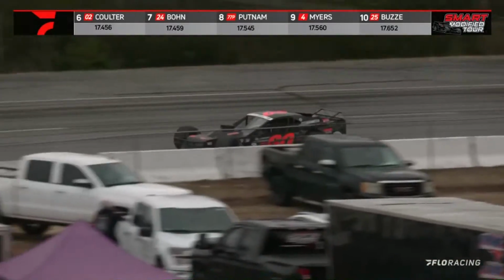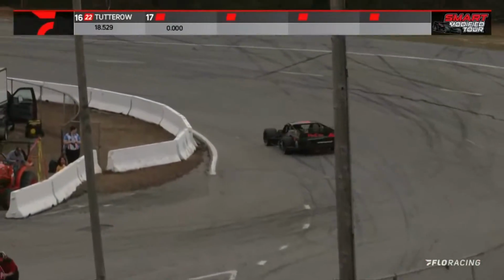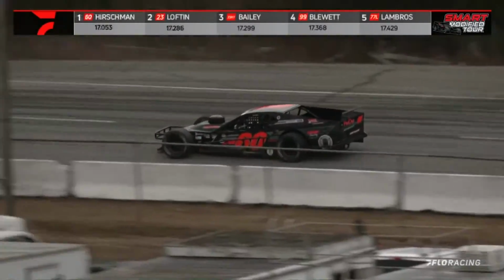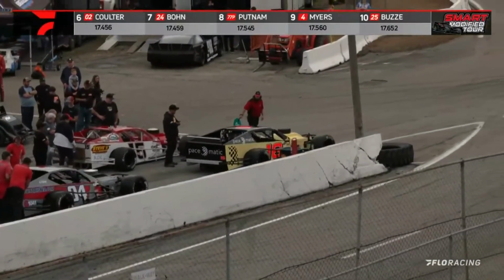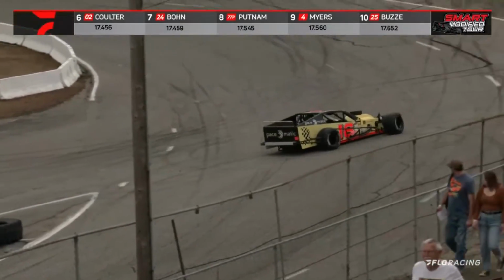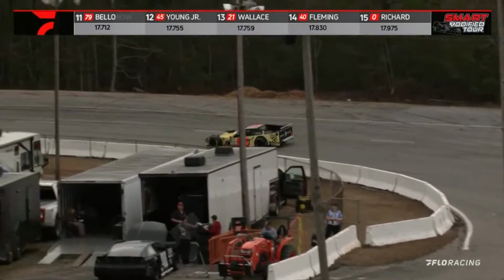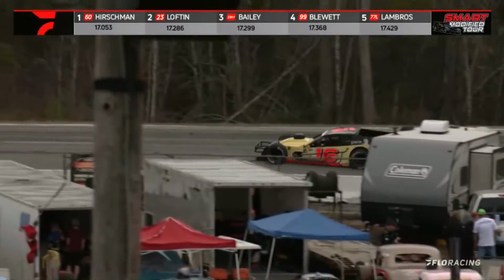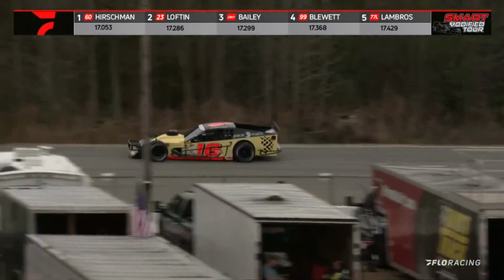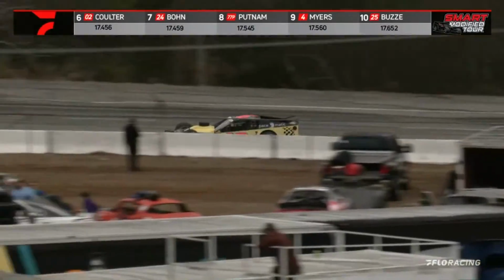This guy, one of the best to ever grace the wheel of a modified. Some people saluting him with a number 1 sign in the grandstands. That's what you get sometimes when you are one of the best in the business, and he's even better on the second lap. 17.053 for Matt Hirschman. Smart Chevy on the side of that race car, looking for 3 straight wins in Smart Modified Tour competition at Florence.